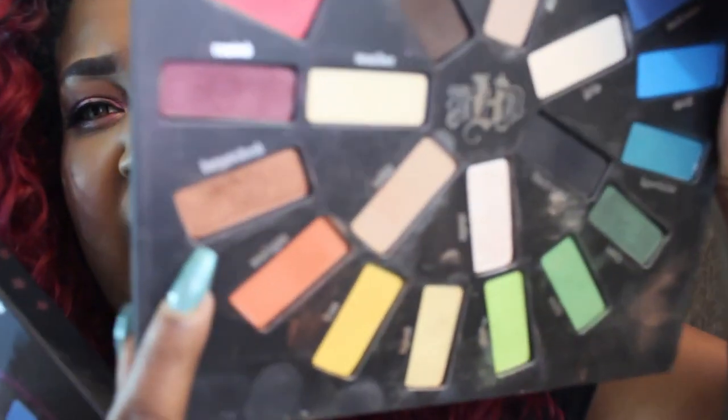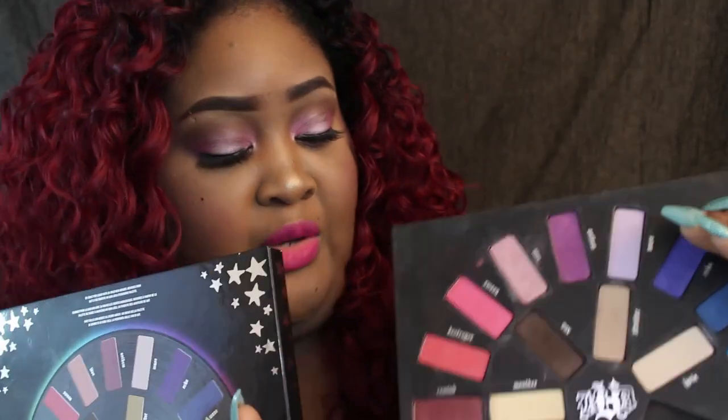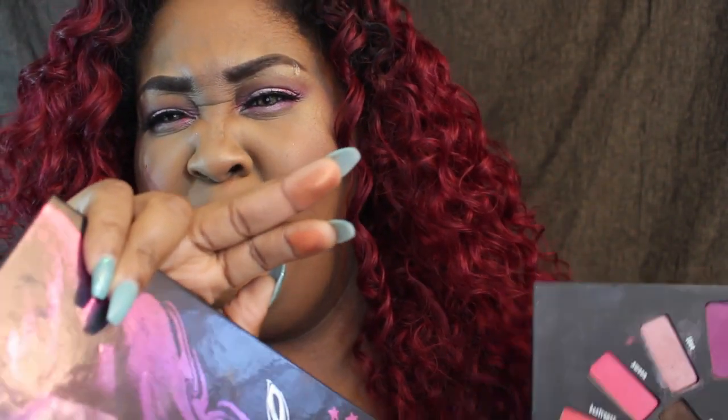I've already dented in quite a few of these shadows already, especially Harpsichord right here. I've totally dented in this color here because I've used it so much. And that's the one that you guys have been seeing in my videos lately. And it's that beautiful, beautiful frosted auburn burnt orange.